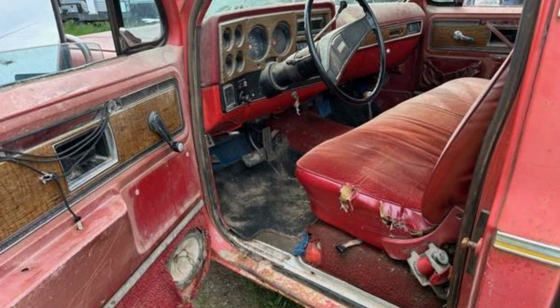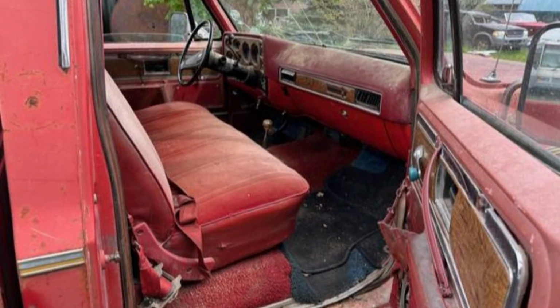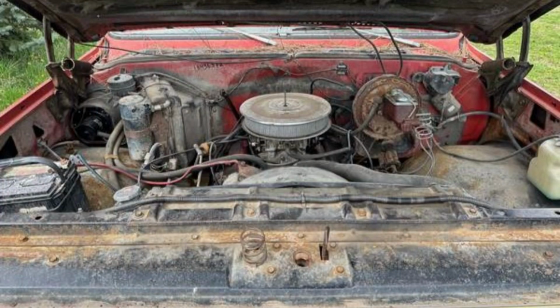The body, however, suffers from multiple rust spots, although the chassis is structurally sound. A clean title and solid foundation make it an excellent candidate for a restoration or trail truck build.